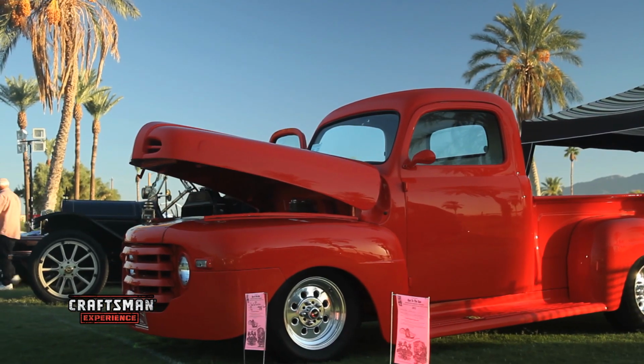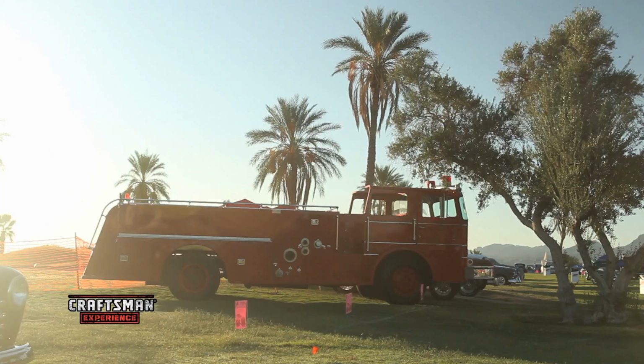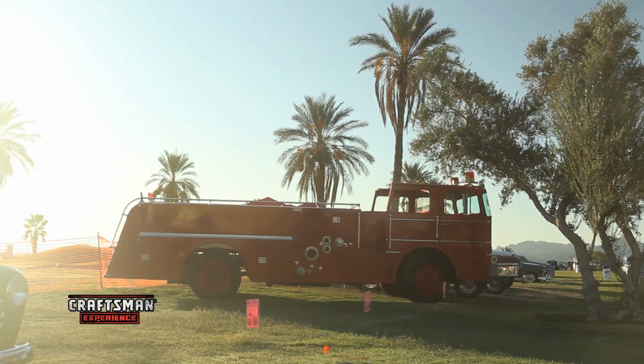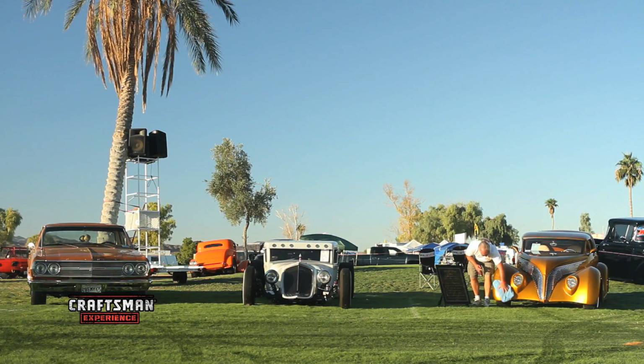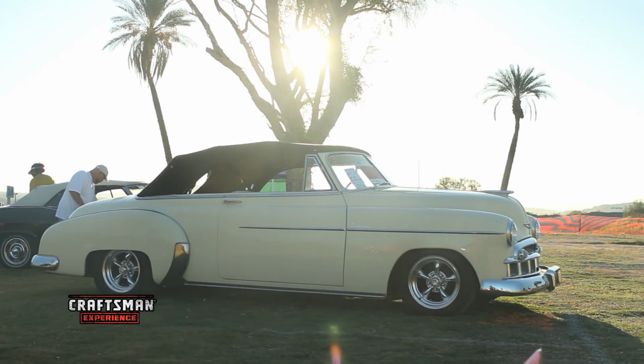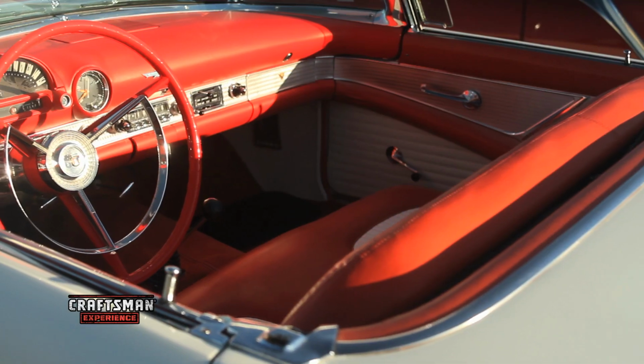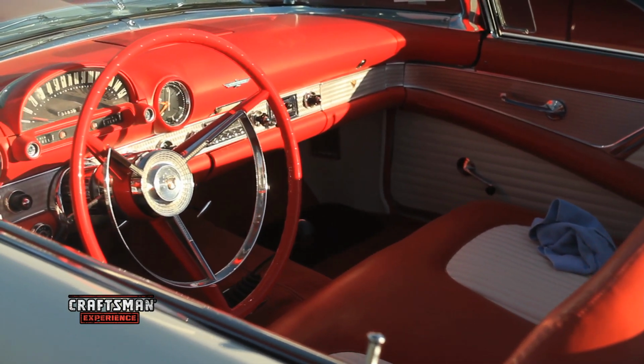Of course, we jumped at the chance to take the Craftsman experience on the road and take you along for the ride. For the automotive craftsman, this summer oasis isn't a mirage at all. It's a proud showcase of countless hours of hard work, passion, and true craftsmanship.